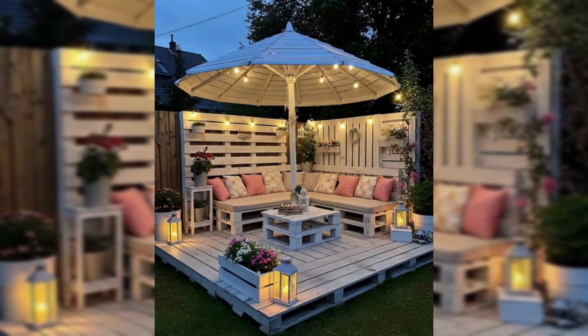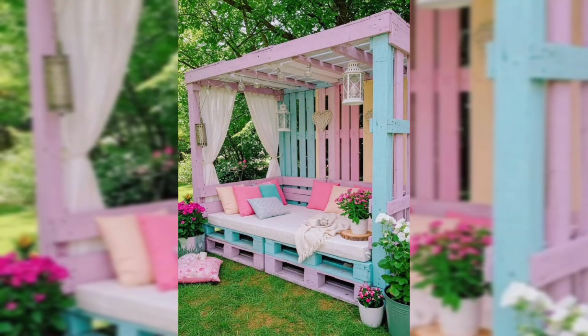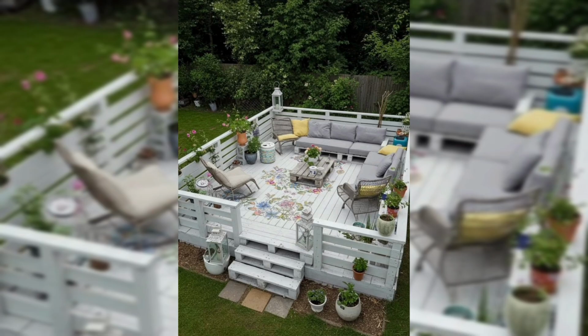We'll explore deep into the pallet wood project world. Let's take time now to get started and see what's pallet wood.